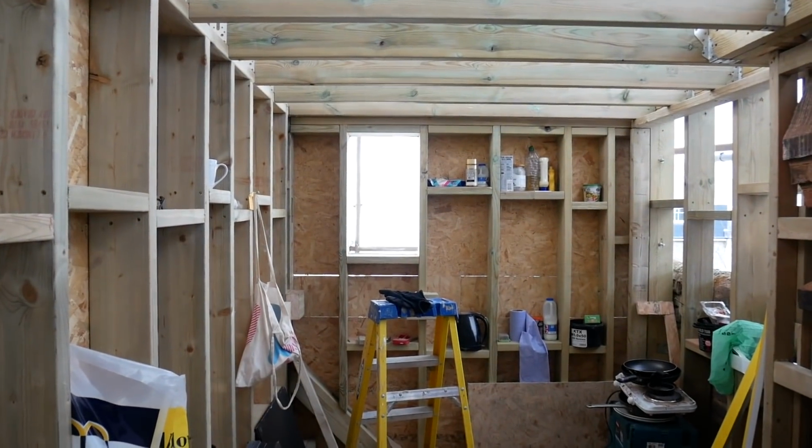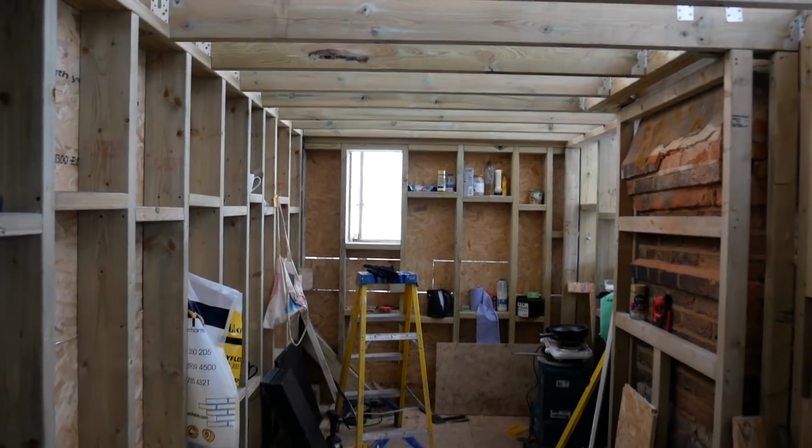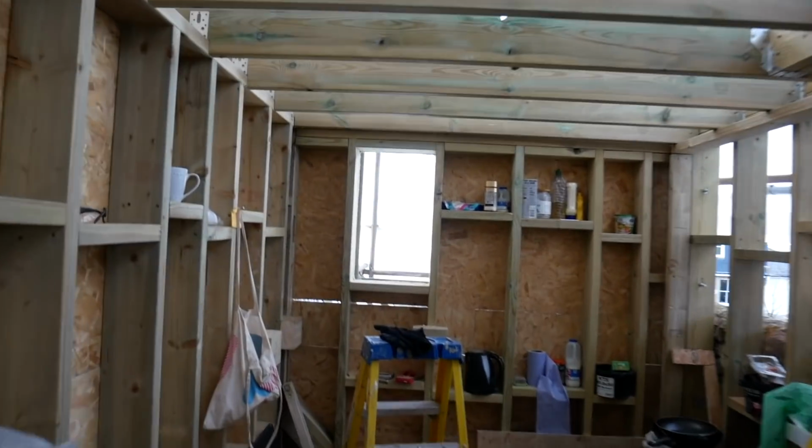They put the walls up, the stud walls, for the loft. However, now I can see the walls up. I think I've made a huge mistake. I'm not sure, but I think that window is too small. Now that I can see the structure and everything, the window is tiny and it's the only window in here.